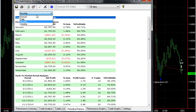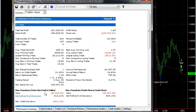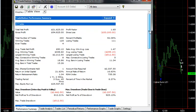So let's see. Let's look at the trade list. Let's look at the daily periodical returns. Show you we got stopped out twice, and then got out at the end of the day for minus 125. So it's already in a $1,050 drawdown, and so the maximum risk to drawdown is about $1,500 if you start trading this system. We've already had 3 losses in a row.